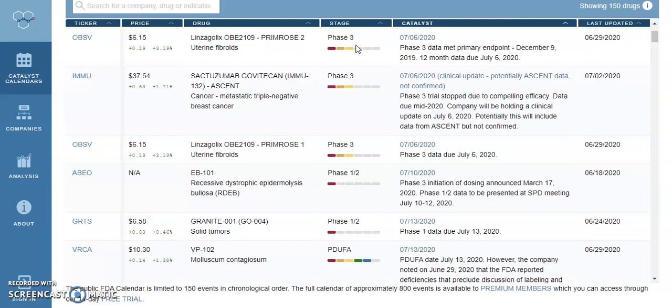So phase 3, very important. This one is also tomorrow, Monday, July 6, 2020. Phase 3 data met primary endpoint December 9, 2019. 12-month date due July 6, 2020. So let's take a look.